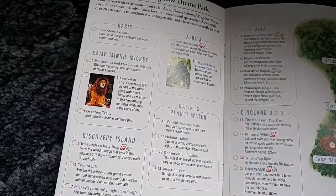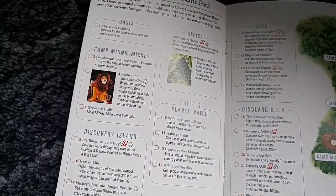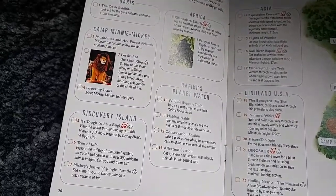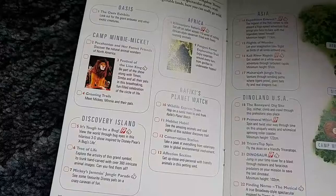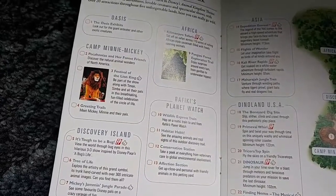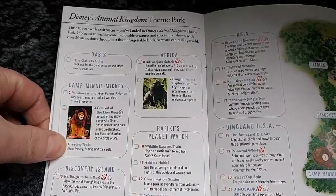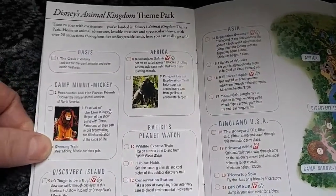But back in here, we had Camp Minnie-Mickey, which is actually where Pandora is now. Discovery Island, It's Tough to Be a Bug, Tree of Life. Anyone who's not seen that in the flesh, it's amazing. You've got to spend quite a few minutes just looking at all the carvings that are done in the Tree of Life.